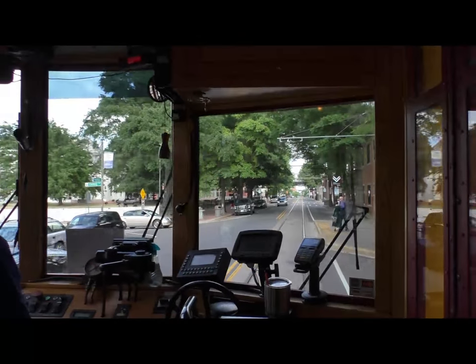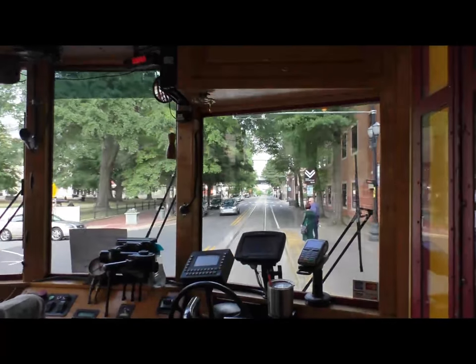All right, on the left is the Old State House. It served as Arkansas's capital until 1912.